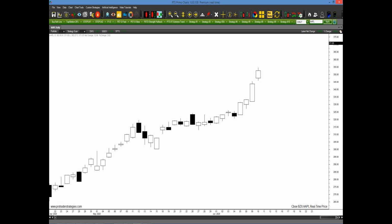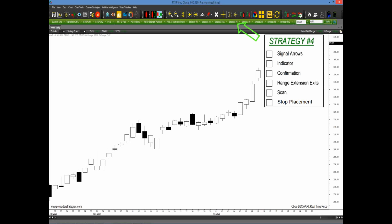Now, for example, let's say that you thought you saw a signal right here in Apple as it was going up. The way you would check your work using our platform as a mentor is simply to click on strategy number 4. That's the course we're going to be teaching you. You'll get a drop-down menu right here, okay? The way you check your work to see if you've properly identified a setup bar is to click on signal arrows. And as you can tell, that's where the signal was. That's where you properly identified. So you're learning how to properly identify these on your own.